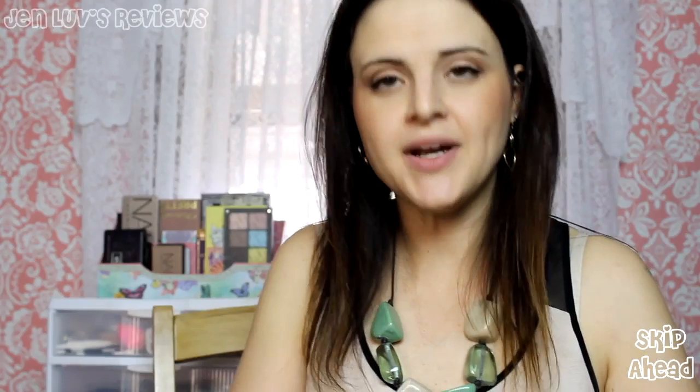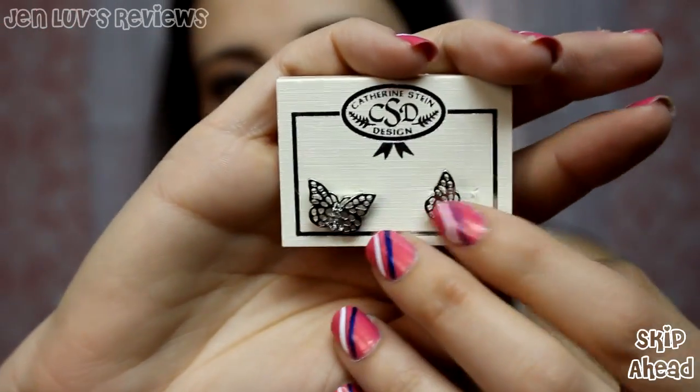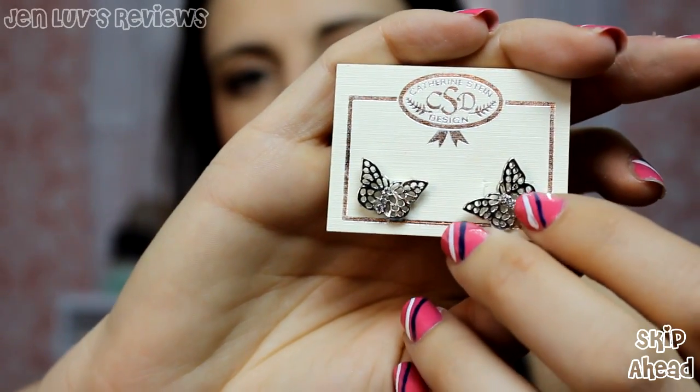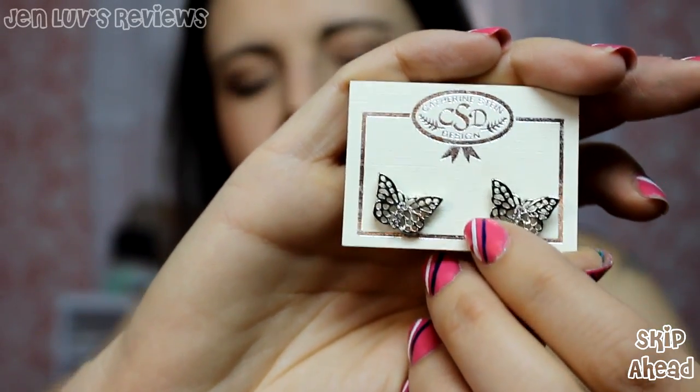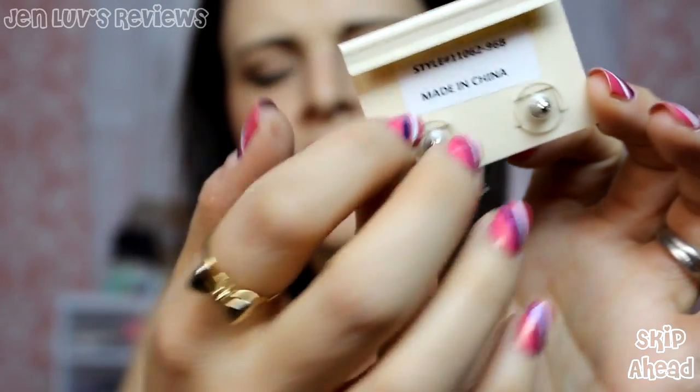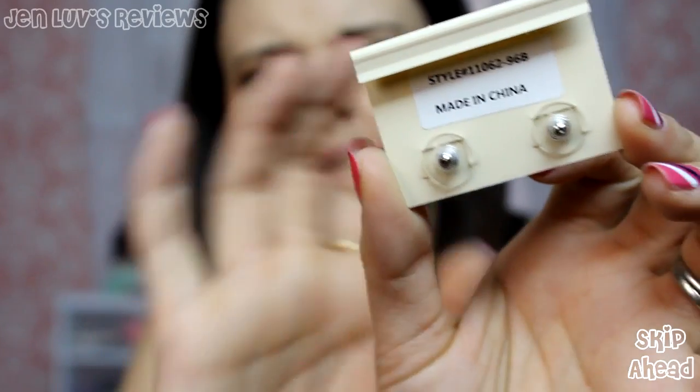Then I got a bunch of jewelry as well. These were getting like no love on the site. These are by Catherine Stein, and they're the butterfly earrings. And I just absolutely love those. I love the, it almost looks like a lace here. It's just really, really pretty. And the little tiny stones, I didn't realize there were little tiny stones in there. They're just really cute. And the backs there. I'm not a big fan of these circle backs, but I can always break those off.